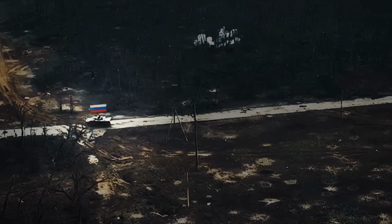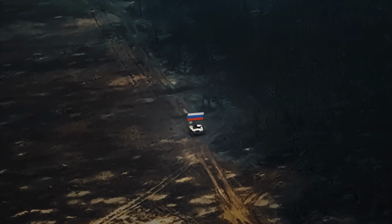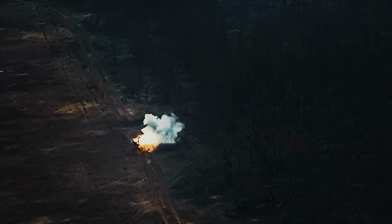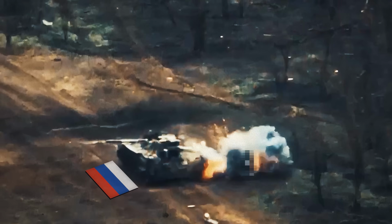Russian vehicles are taking up positions to fire. The occupiers' tanks and infantry fighting vehicles have started firing, but the FPV is already approaching. The pilot sees everything from the first person until the moment he hits the gun of a Russian tank, but on other electronic warfare equipment. The signal of the kamikaze drone disappears too soon, but the Ukrainian pilot was ready for this.